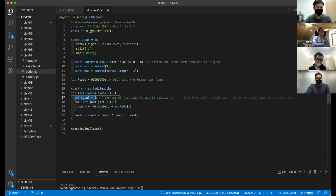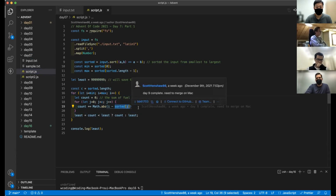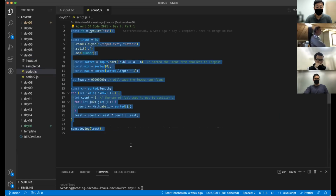Inside my for loop, I set a counter to 0 each time it runs. I have an inner loop over the length of my crab array, and in here I increment my counter by the absolute value of my current iteration value minus that crab's position. So I'm checking every position and every crab against that position, adding how far it has to go to a counter. I loop through all the possible positions to find the one with the lowest counter. At the end, least will have the lowest fuel usage I found. So that was what we had to do: find the lowest fuel usage you could come up with. That's a pretty short script that gave me my answer.